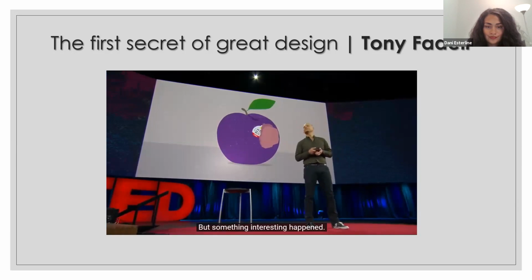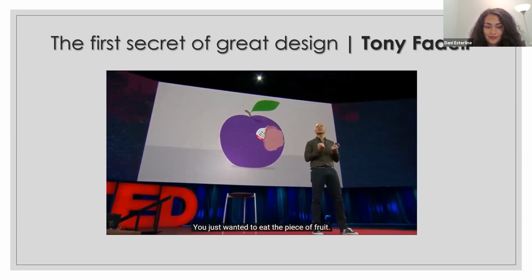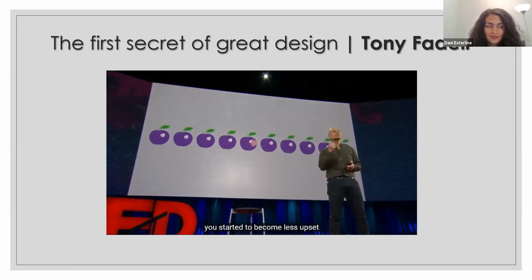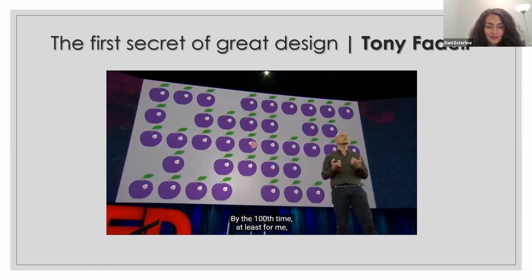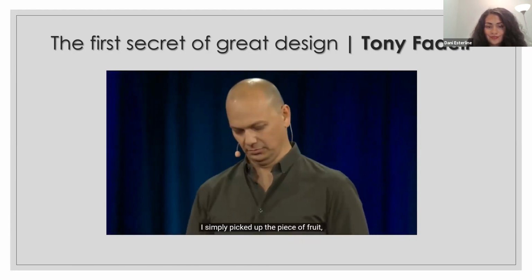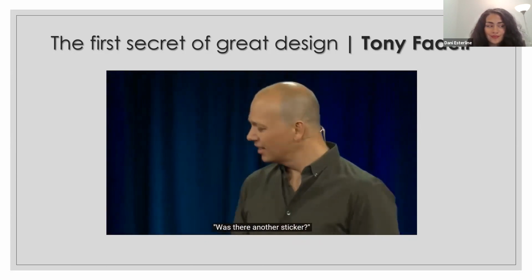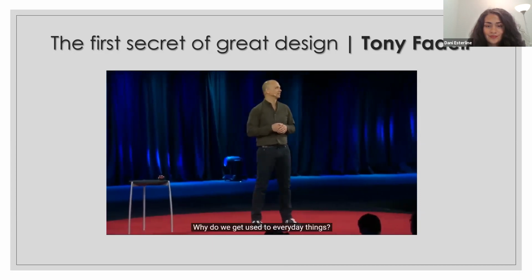But something interesting happened. See, the first time you did it, you probably felt those feelings. You just wanted to eat the piece of fruit, but you felt upset. You just wanted to dive in. By the 10th time, you started to become less upset, and you started to just do the peeling the label off. By the 100th time, at least for me, I became numb to it. I simply picked up the piece of fruit, dug at it with my nails, tried to flick it off, and then wonder, was there another sticker? So why is that? Why do we get used to everyday things?